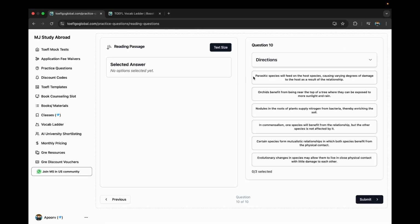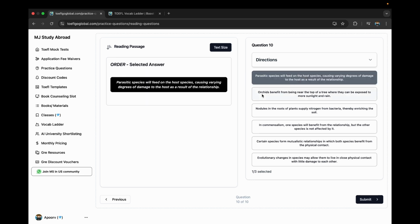We'll look at option 1. Parasitic species will feed on the host species, causing varying degrees of damage to the host as a result of the relationship. So in paragraph 1, we definitely talked about how parasites cause damage to their host. Orchids benefit from being near the top of the tree. Definitely, we talked about orchids, but they are not the main point and main subject of the paragraph. Nodules in the roots of plants supply nitrogen from bacteria. Again, not the main point of the passage.